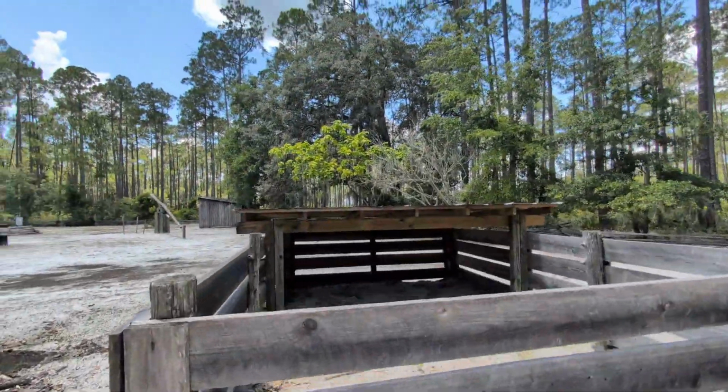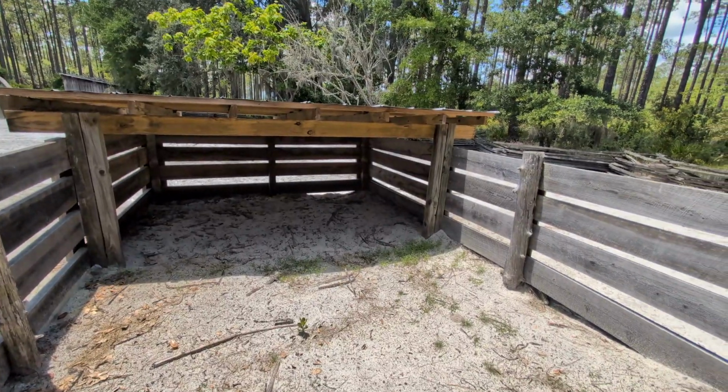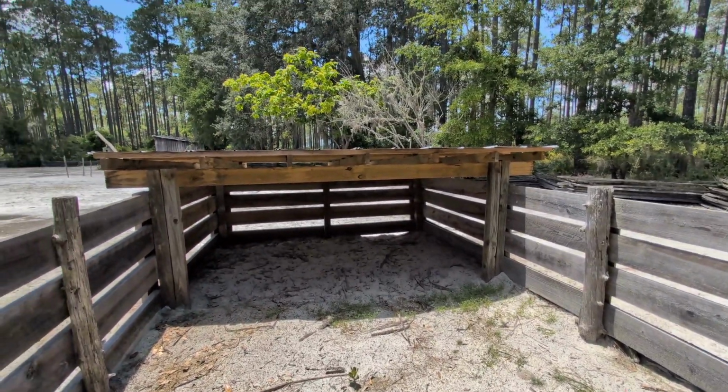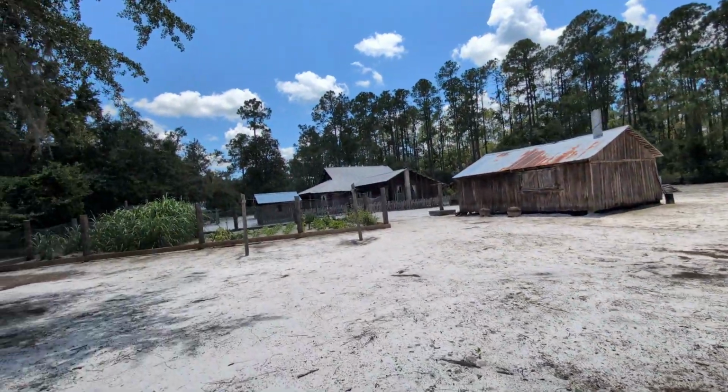And right here was your hog pen. Yeah, you have 3 or 4 or 5 hogs in there. Butcher one every so often.